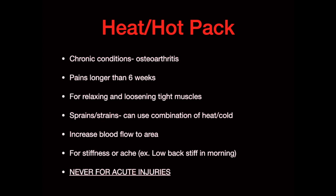You never want to use heat for acute injuries. So let's say you have a disc injury, you pull your back, you lift something, you get a sharp pain in your low back spine. You want to use ice for that instead of heat, because if there's swelling, it will actually make the swelling worse.